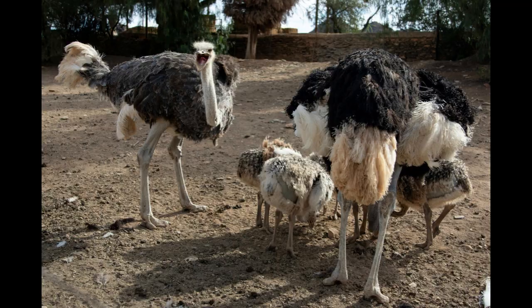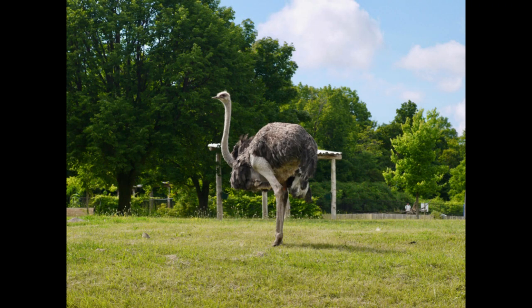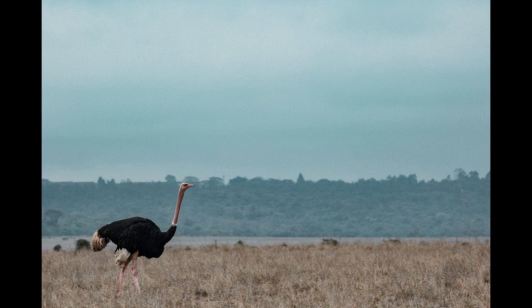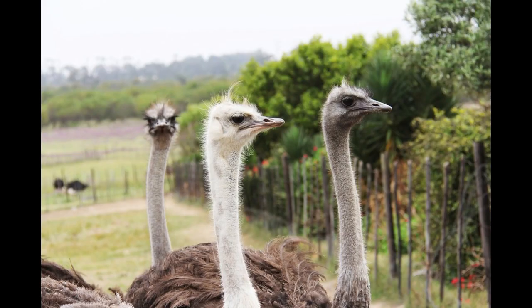4. Acquire suitable land and facilities. Look for land with adequate space for ostriches to roam and graze. Build or renovate housing facilities, including shelters, nesting areas, and fences to ensure the safety and security of your ostriches.